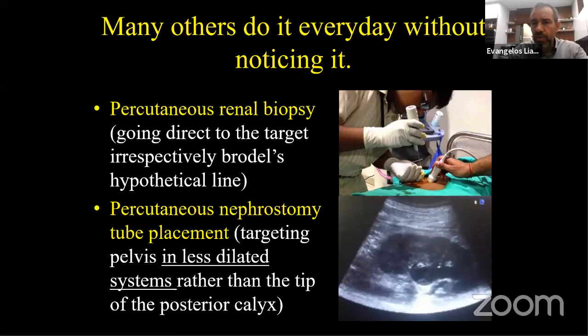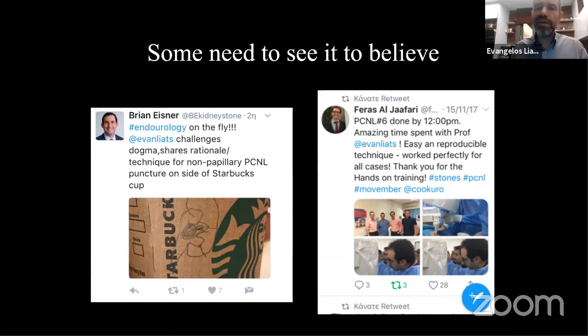And some need to see it to believe it. How do you see it to believe it? We have been trying to teach and show what we're doing to everyone. I remember my discussion with Brian Eisner many years ago over a Starbucks coffee, where I was explaining to him how we do it. Other people come to our center and see us doing it. And when they come, I see in their eyes the surprise when they don't see blood coming out from everywhere, because they would expect blood flowing around and that we would be next to the biggest blood unit of the Mediterranean. But that doesn't happen.